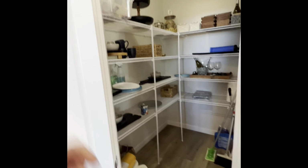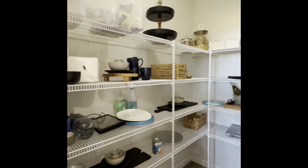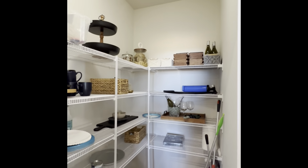Now we have your pantry, and it's just huge. Look at all that storage space. And the shelving you see here is included.